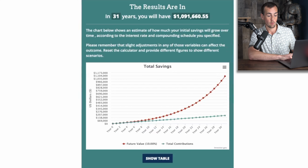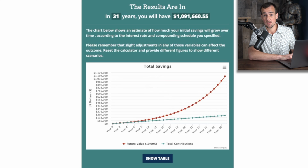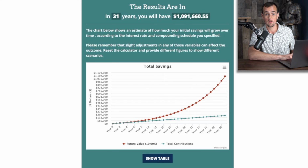And here's the crazy part. Your contributions were only 186,000 and your portfolio is worth over $1 million. That means that you've made about $900,000 in capital gains from the market, and you can see this red line accelerating at a faster and faster rate, and that is thanks to the compounding effect of the stock market, especially when you reinvest your dividends, and those dividends are able to earn future dividends themselves.